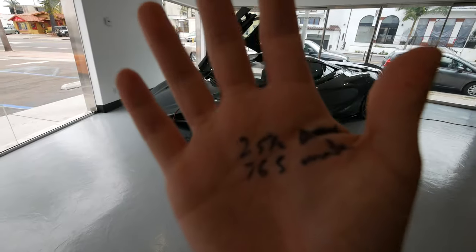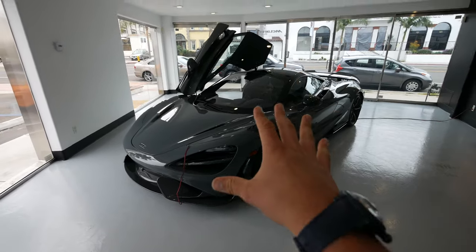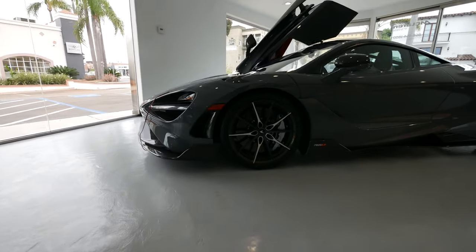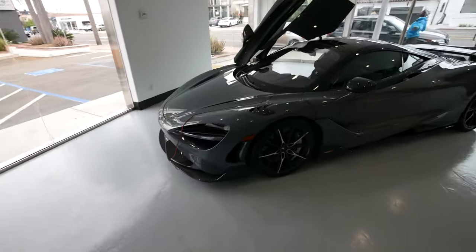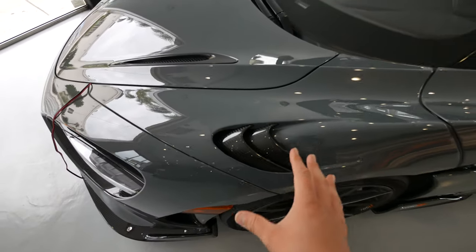Now, other things that I remembered is that this actually has 25% more aero. That's a huge number. And to talk about the height in terms of aerodynamics, it's 5 millimeters lower in the front, but the rear has stayed the same. And a few more features I want to talk about are these louvers over the wheels. Very hot right now, very cool.